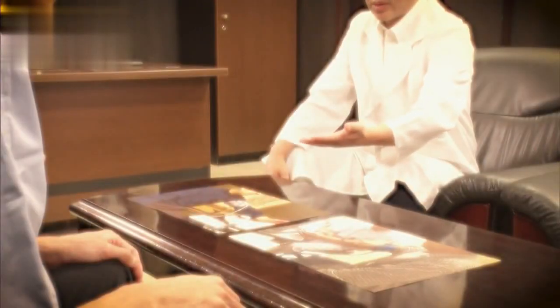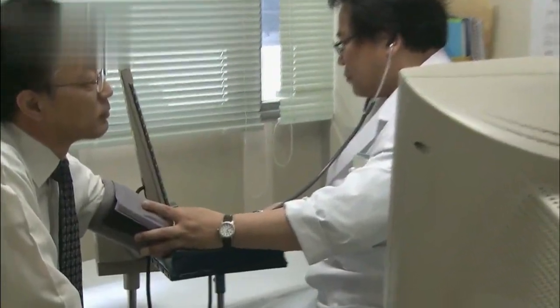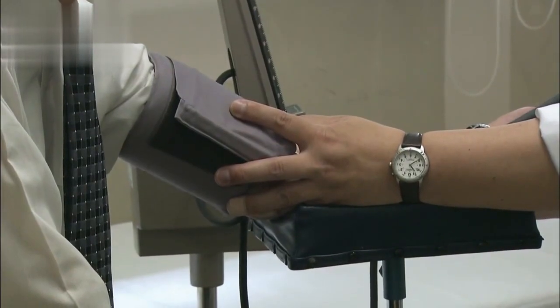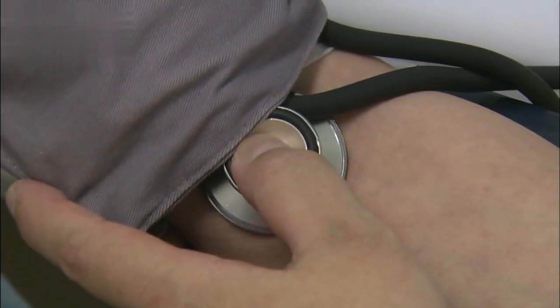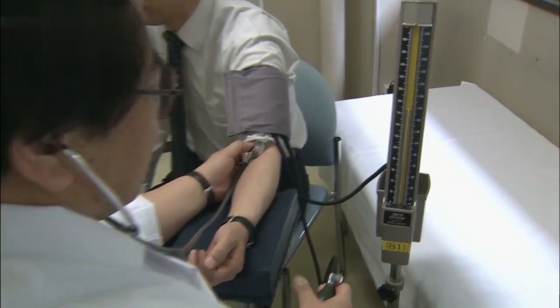The study produced the finding: it was better to measure blood pressure at home, not at the hospital. The reason was that the measurements turn out significantly different. At home, you can measure your blood pressure in a relaxed state. But at the hospital, the presence of doctors or nurses makes people nervous, and the readings tend to be higher.